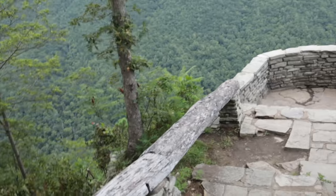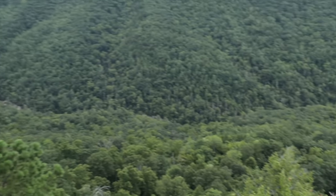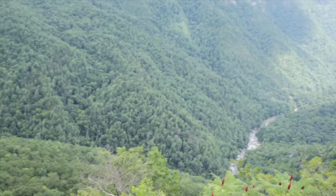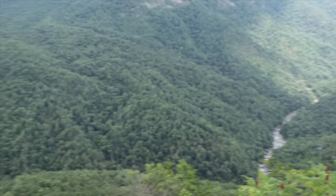Don't put any of that. Are you kidding me? This does not do it justice. This camera, it's a wide angle lens. You can see a lot, but the view, unbelievable. There's a river down there. This is freaking awesome.